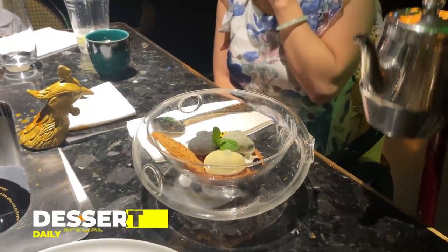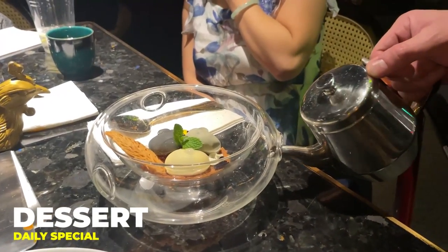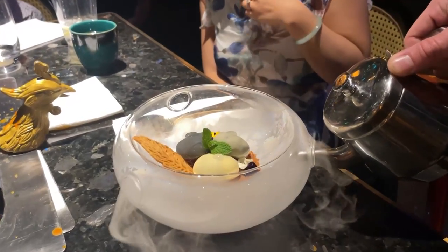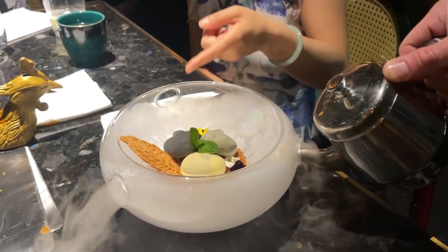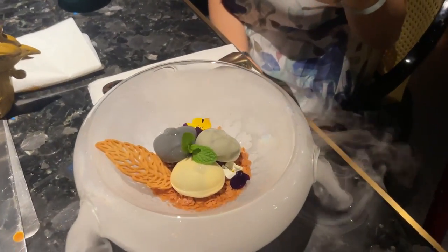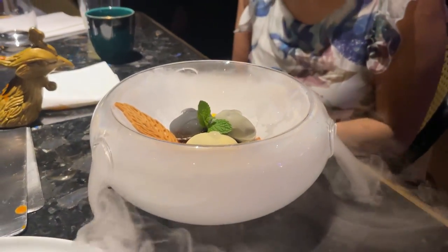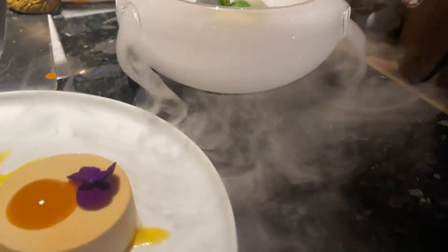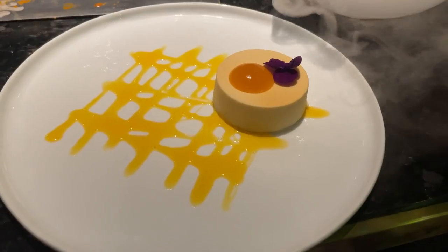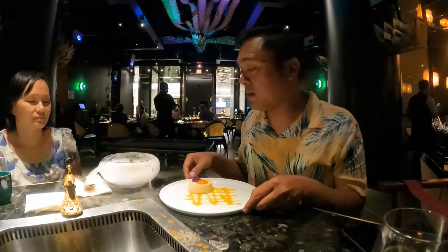Ready? Yeah. One, two, and three. Whoa. Look at that. Oh man, it's awesome. Wow. That's pretty cool. All right, so we got some desserts.